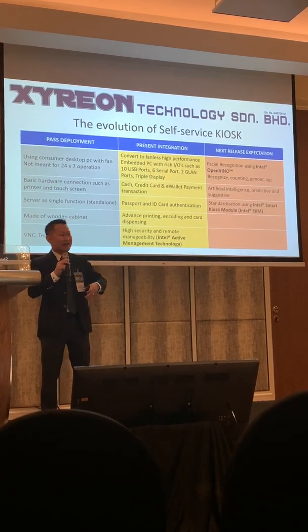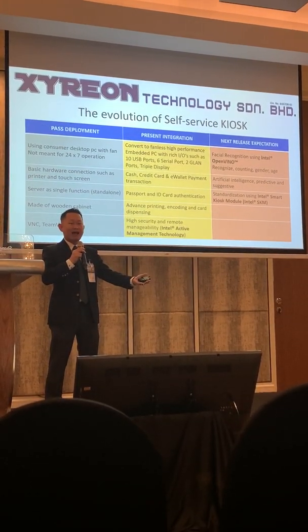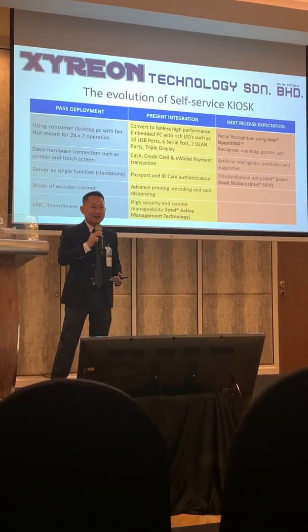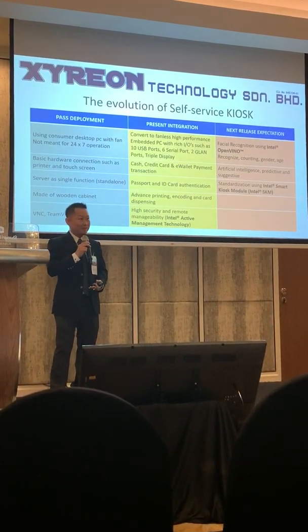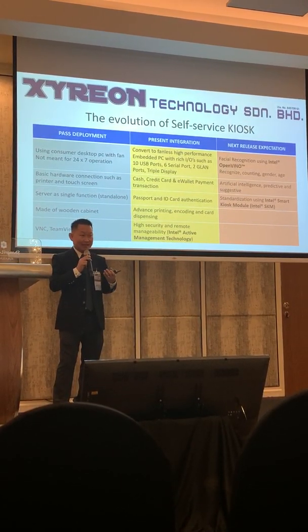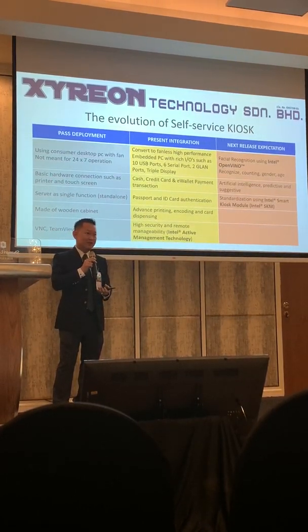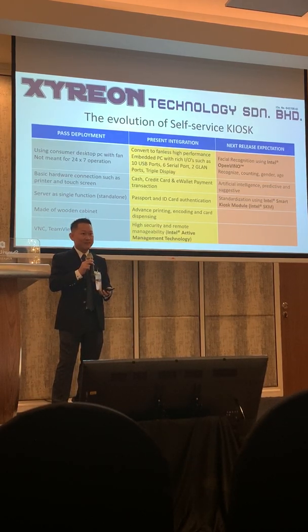Meaning to say that if a customer orders 10 kiosks from me with this CPU, I have to at least keep one as a spare for inventory. So by having SKM coming into the picture, it is much easier for us as a manufacturer to maintain the hardware platform that is going to be used in the kiosk itself. So this is what we call the next release expectation.